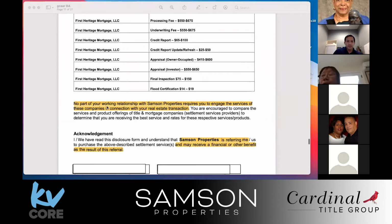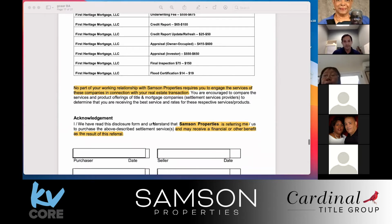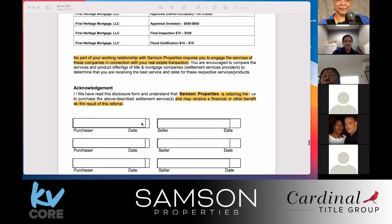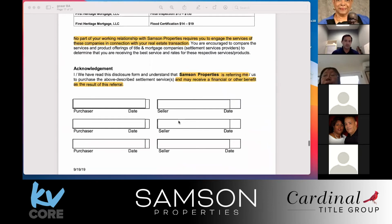It says here that no part of your working relationship with Sampson Properties requires you to engage the services of these companies in connection with your real estate transaction. So we are a one-stop shop. You can get everything done here, but you're not obligated to. And we have to disclose that there is a benefit to us, since the ownership of Sampson Properties and Cardinal Title is by the same person. So you've got to disclose that and make sure they understand that by signing here, they're not agreeing to anything. They're just saying, okay, we saw the disclosure, and here's our signature.